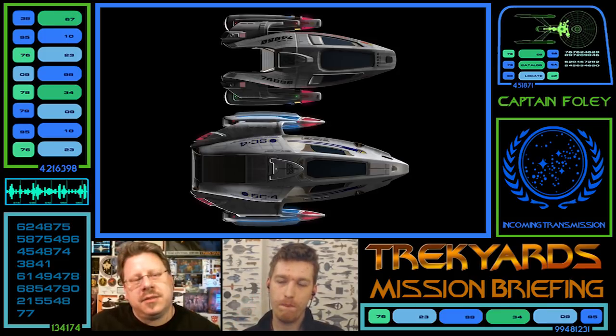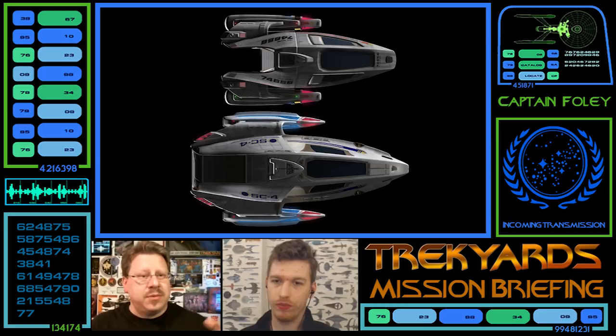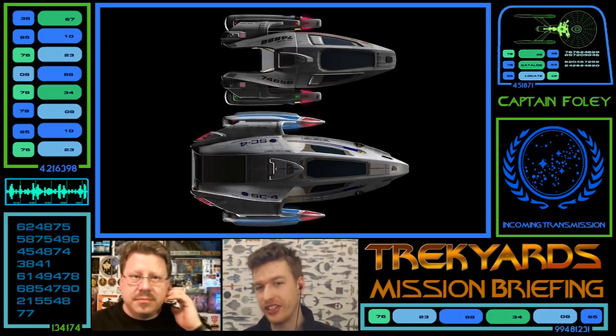And you've got to think too that the Delta Flyer had the retractable warp nacelles and all that jazz. So that takes up a lot of room internally. If you want to get more room, just again put the nacelles on the outside, which is basically the Federation standard, and you open up all that extra internal room for whatever else you need. So, well, this is obviously still quite a small shuttle.